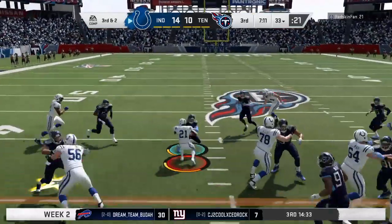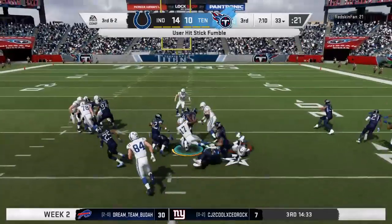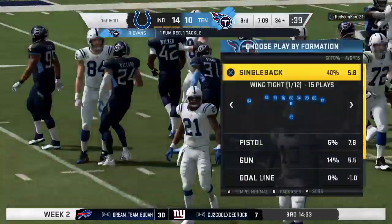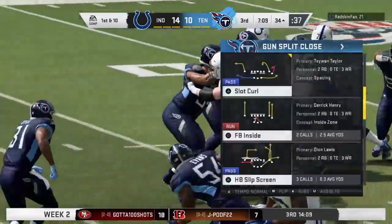On third down, Hines. And he lost the football. It's picked up by the Titans. And the return will be stopped at the 34-yard line.